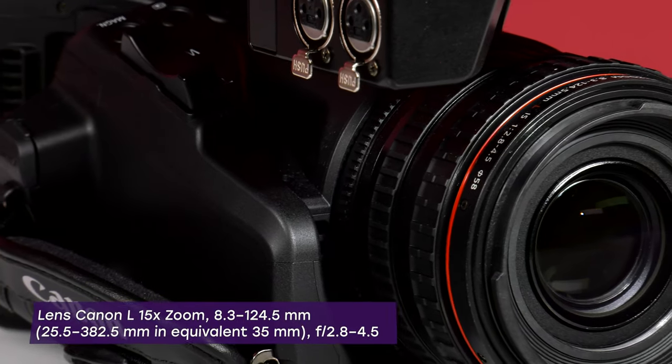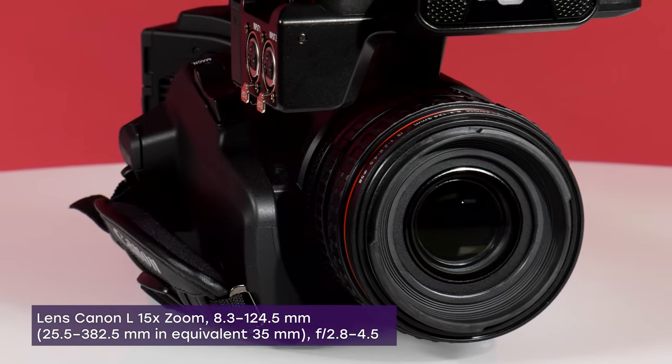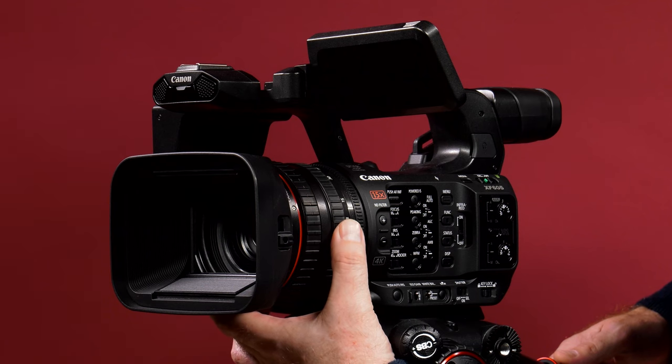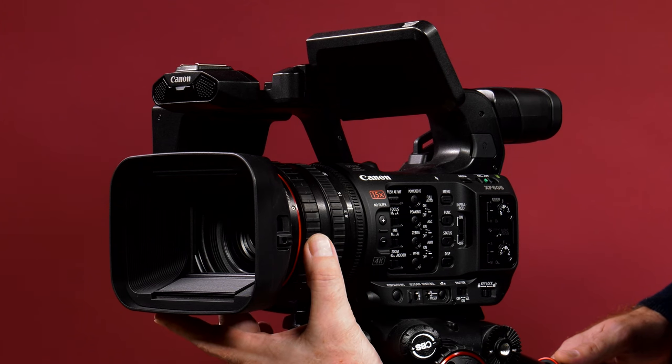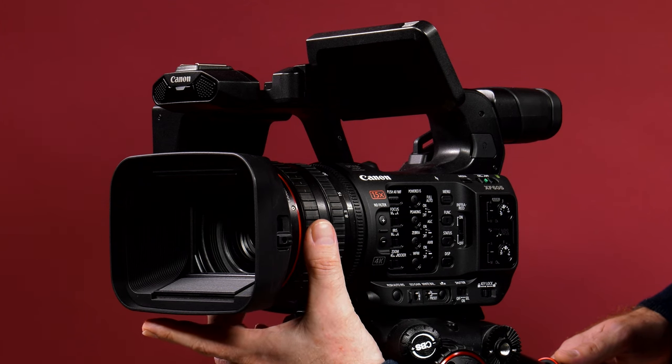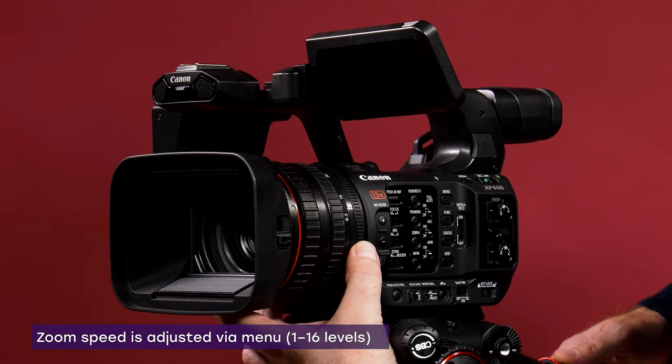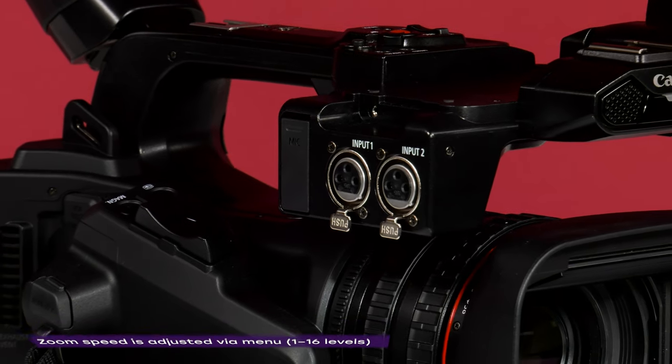The camcorder is equipped with a built-in L-series lens with 15 times optical zoom. Zoom, iris and focus are controlled by 3 independent rings. You can also zoom using the traditional rocker.